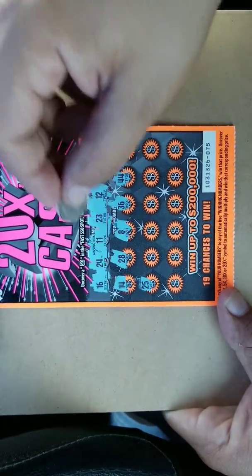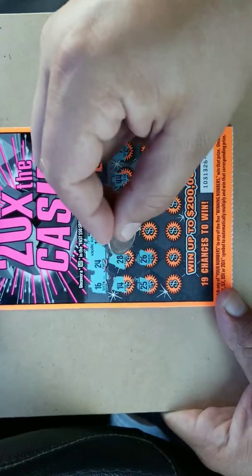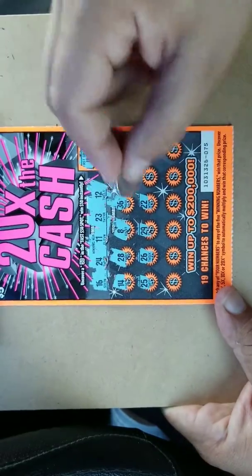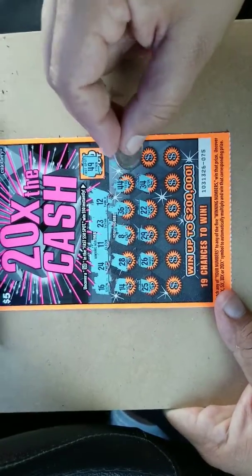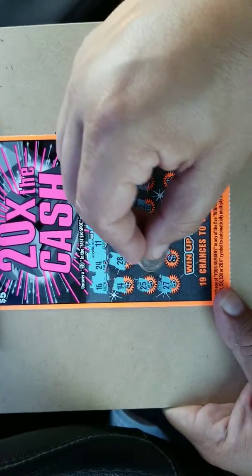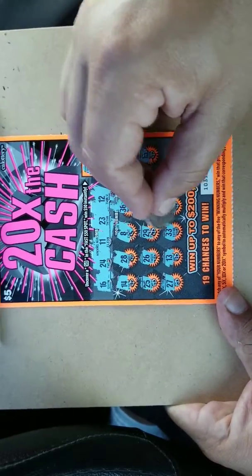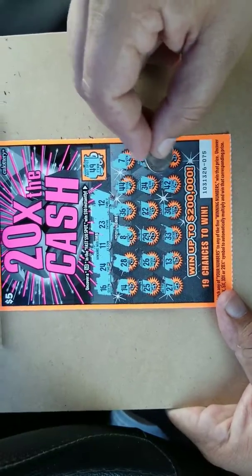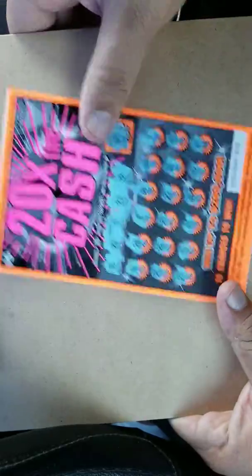We got 25, one next door there. 26, went the wrong way. 29. 22, another one off. That's my double deuce. 34, 15, 27, 13, 33, 30, a 42. We have no 40s, and a 41. All right. Well, it looks like that one's not a winner.